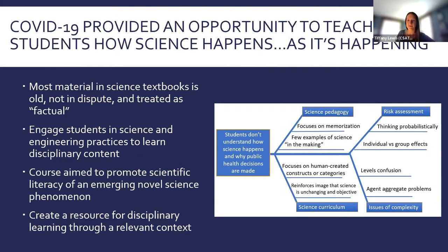So this course is a resource for disciplinary learning through the relevant and ongoing context of the pandemic. And like I mentioned before, we really strive to engage the students in the practices of scientists and engineers through a remote learning environment. What I mean are the 8 science and engineering practices that are put forth by the Next Generation Science Standards, which is the current science education reform framework.